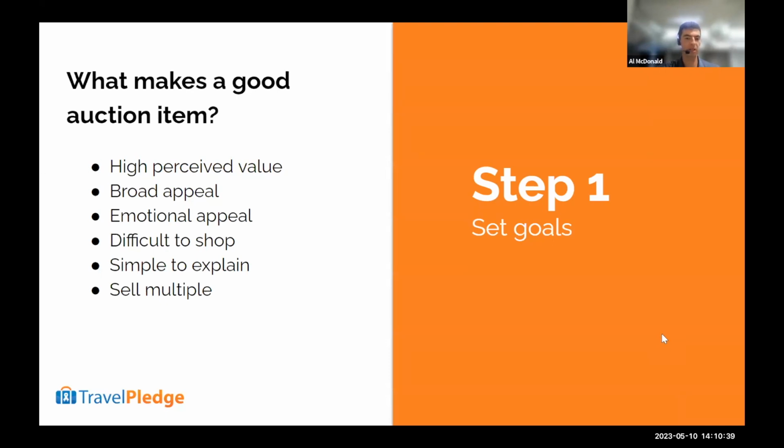Simple to explain. That's ironically tough for me to explain right now, but if you have something with lots of restrictions, or it's an extremely specific item in a very unique use case, that's not going to be a good item. But okay, vacation to the Bahamas, everybody understands what that is, and you can explain it in just a few words and a few bullets.